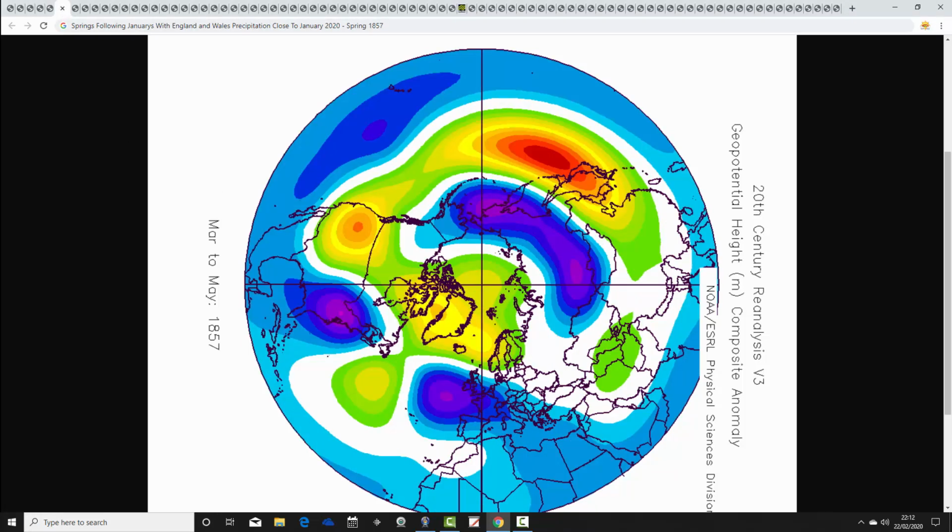The next spring is 1857, and this one, again, has high pressure within the northern latitudes, but a weakened high pressure, and low pressure to the west-southwest. That one looks like it's Atlantic-driven, and probably relatively mild overall, although early on it could be quite cold, but I think overall probably relatively mild, but also quite wet.